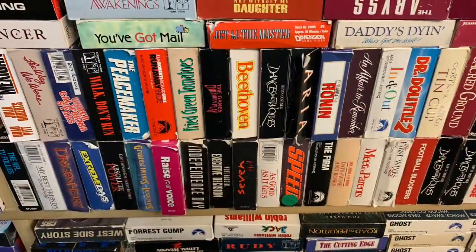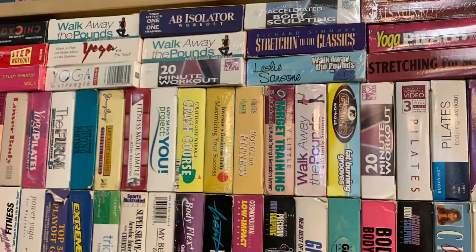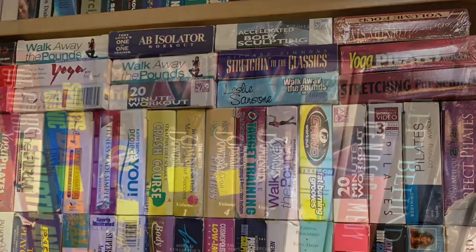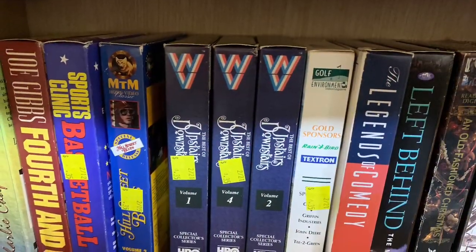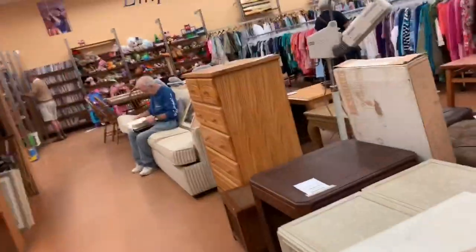Now, I have been looking at VHS. I told you at one time not to buy VHS tapes, but I recently found that if you buy the rare ones, they do sell. Now, I took some pictures of these, and I'm going to go check them out. If you see anything rare, let me know, because I will go back and buy them.